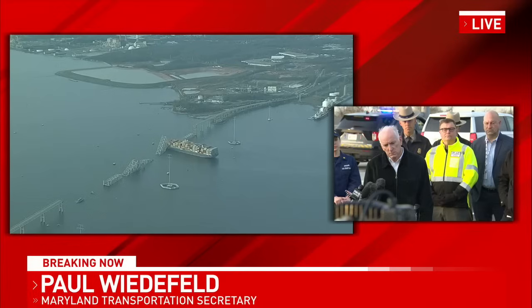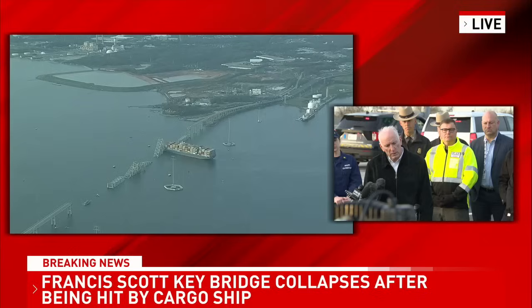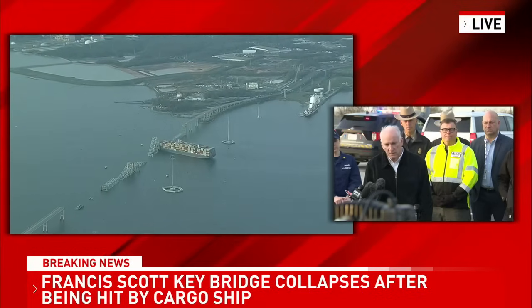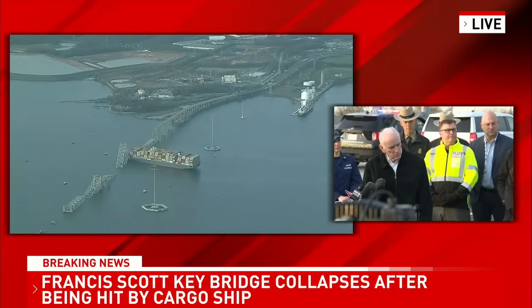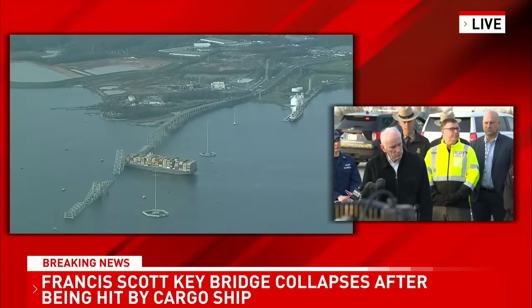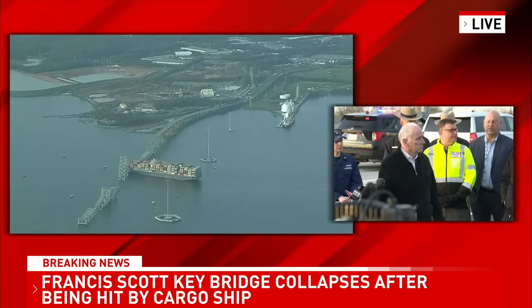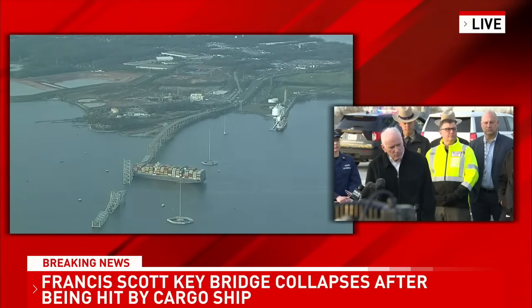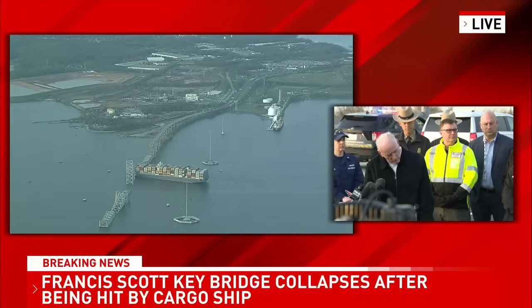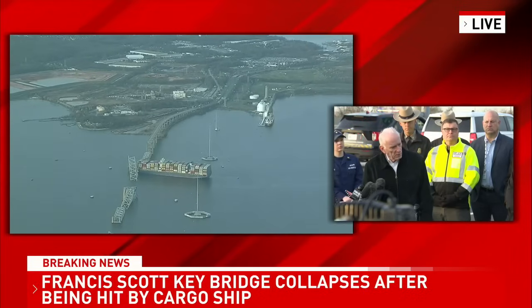Any idea how this could happen? This bridge should not have collapsed like this. Too early in the investigation. How long will the port be closed? Do you know how deep the water is there, in this area where it happened, the conditions? Approximately 50 feet. How many people are you looking for right now? How many people were rescued? How many were pulled from the water? How many are you still searching for? That is what we're doing.